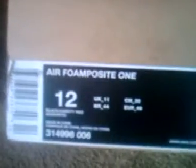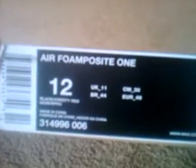Alright. Well, enough of that. So, let's get to the real deal, baby. It's exclusive. These are the... This is my second pair of Foamposite. Foamposite 1's Cough Drop Edition.